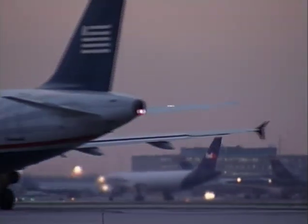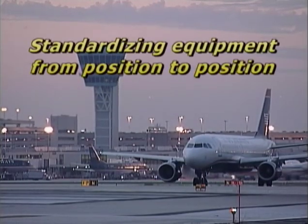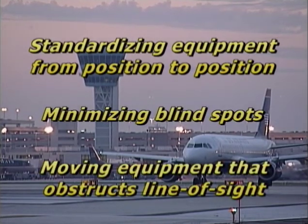Some methods to prevent the hindrance of necessary automation include standardizing equipment from position to position, minimizing blind spots, and where possible, moving equipment that obstructs line of sight. Even after the physical barriers have been eliminated, controllers must know their sight limitations and be able to navigate around them.